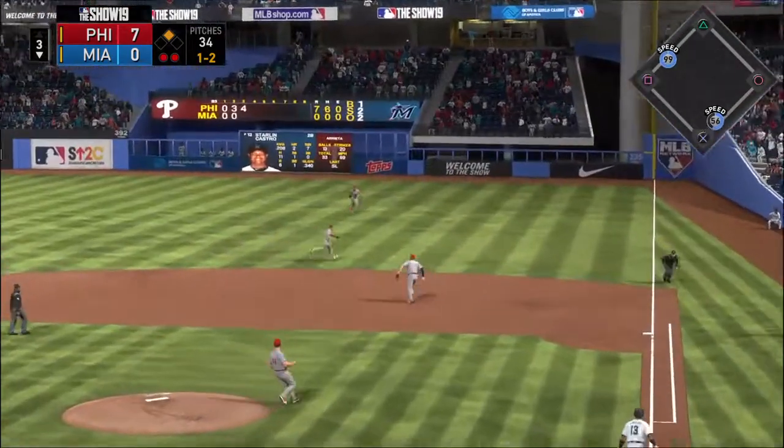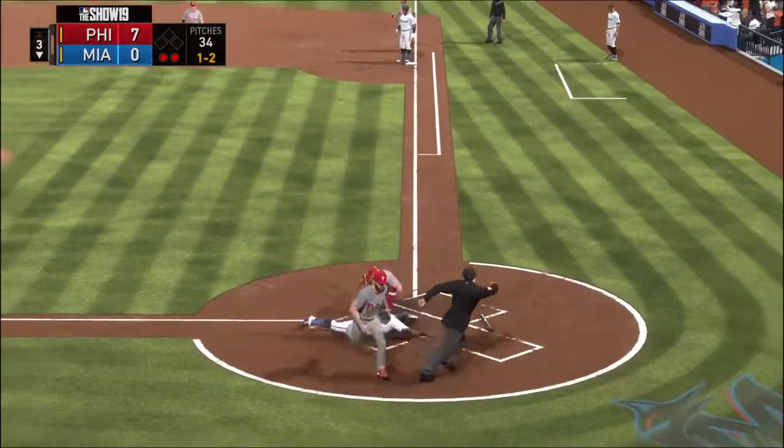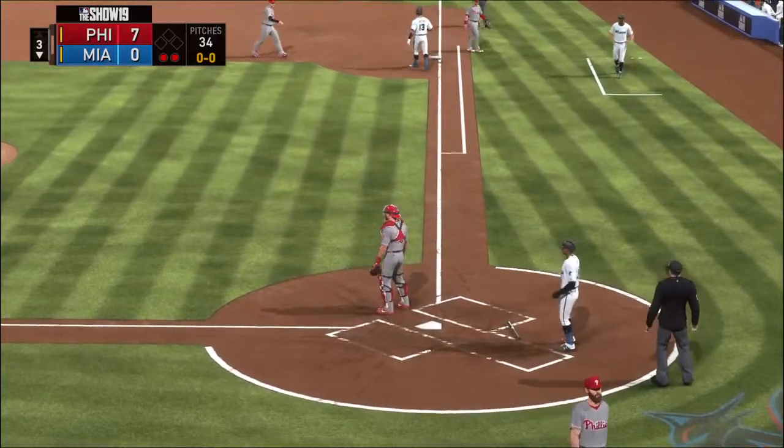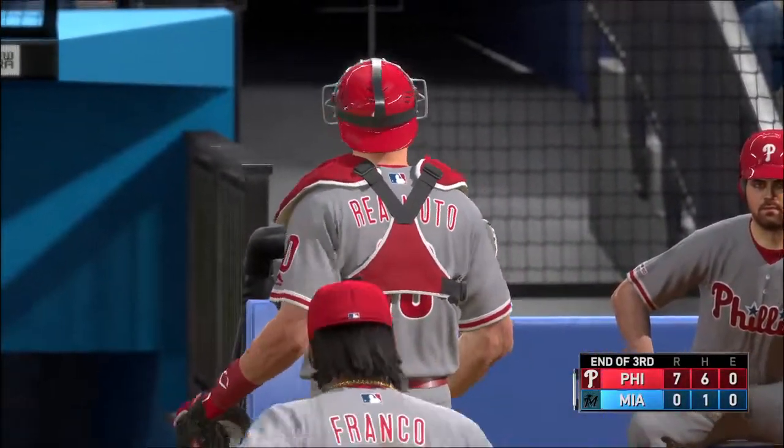Grounded to the right. And the Marlins have their first hit of the game. The tag, and he is out. Marlins lead 1. They're down by a touchdown, 7-0.